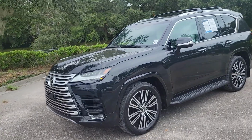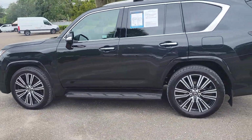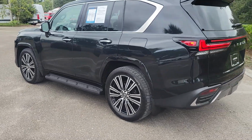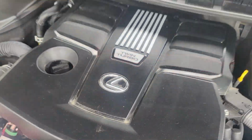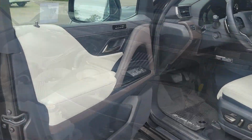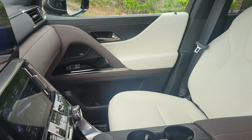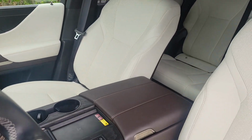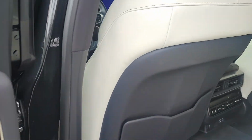This week features our 2023 Lexus LX600. This caviar black LX has only 7,819 miles and has been priced to sell at only $116,875. This four-wheel drive, 10-speed automatic transmission vehicle is equipped with a 3.4-liter twin-turbo V6 engine and has an amazing 409 horsepower.